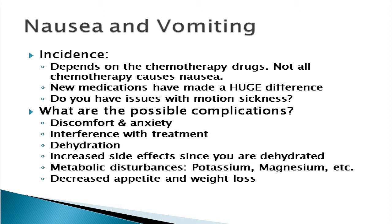And one of the things that would be important to let your doctor and your nurse know is, are you someone who gets motion sick? Do you have problems doing the rides? Or if you sit in the back seat of the car? Because that can change how you do with nausea.